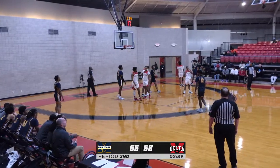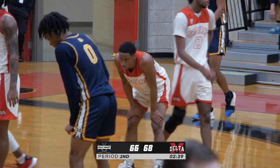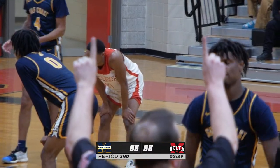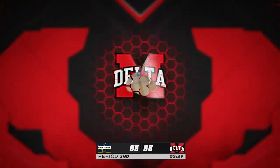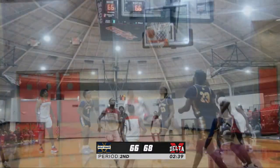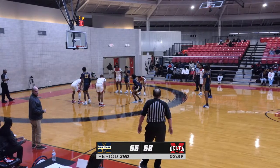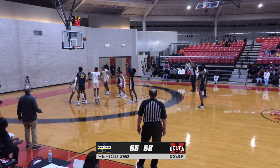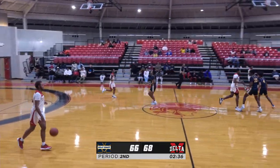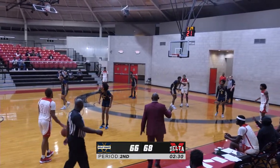Foul going to be committed there by the Trojans. Number 3, that's Jordan Jennings. We'll play that one back real quick. Oops. So Mississippi Delta up 2, either one of those free throws fall. 66-68, excuse me.